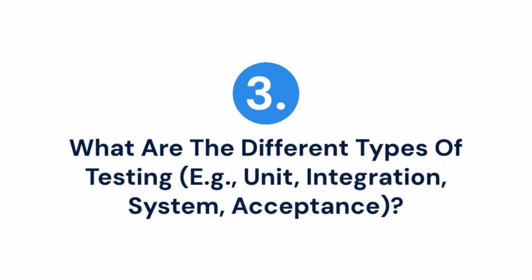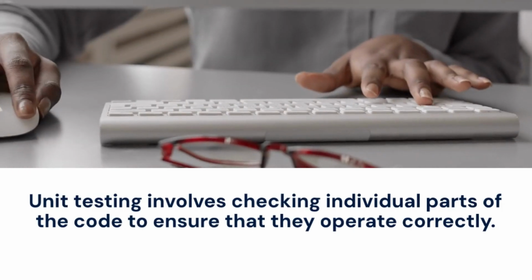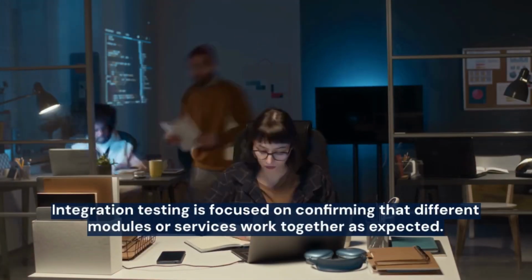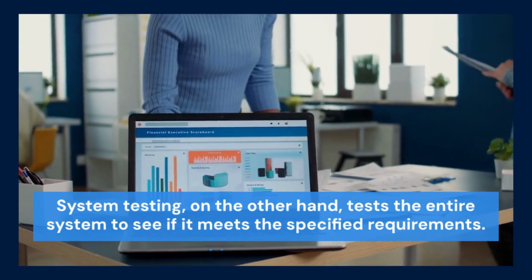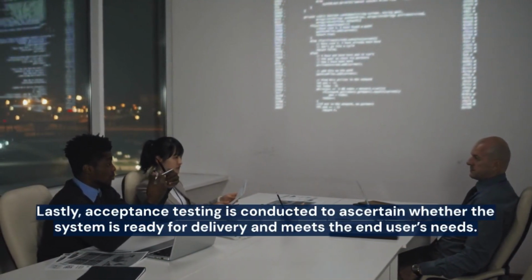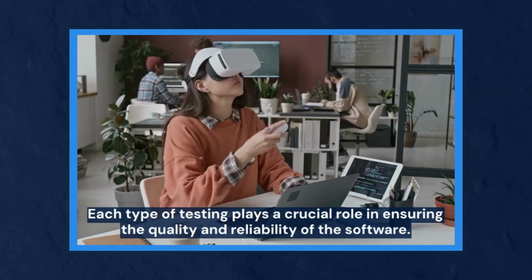3. What are the different types of testing, e.g., unit, integration, system, acceptance? Various types of testing can be implemented throughout the development process. Unit testing involves checking individual parts of the code to ensure that they operate correctly. Integration testing is focused on confirming that different modules or services work together as expected. System testing, on the other hand, tests the entire system to see if it meets the specified requirements. Lastly, acceptance testing is conducted to ascertain whether the system is ready for delivery and meets the end user's needs. Each type of testing plays a crucial role in ensuring the quality and reliability of the software.